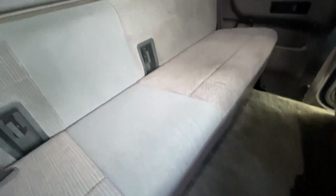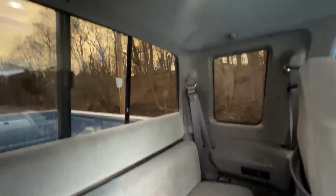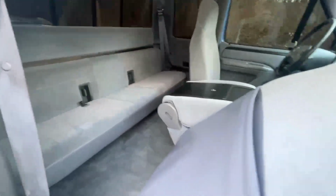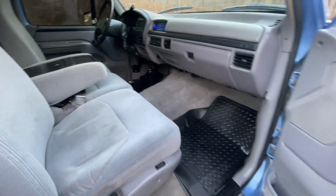Good look at the back seat. Remarkably clean. Looks as if it's never been sat in. Truly nothing out of place. The seat as well slides back just like it's supposed to. Easy enough to do with one hand.